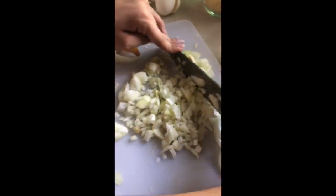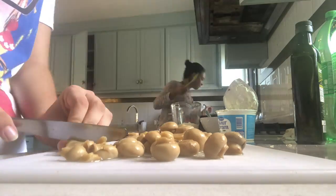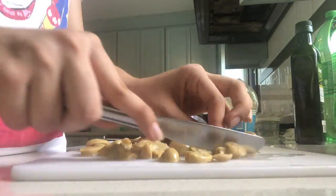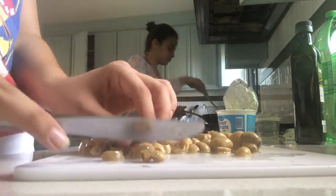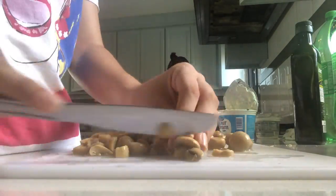So first you're going to start by dicing your onions as small as you can with your knife. You're going to want to be careful not to actually cut your fingers. Then you're going to want to dice your mushrooms. If you are on a time crunch like me, maybe you're going to use somebody that will help you out. But generally, as long as you make sure to pre-prep your products, you should be good to go.